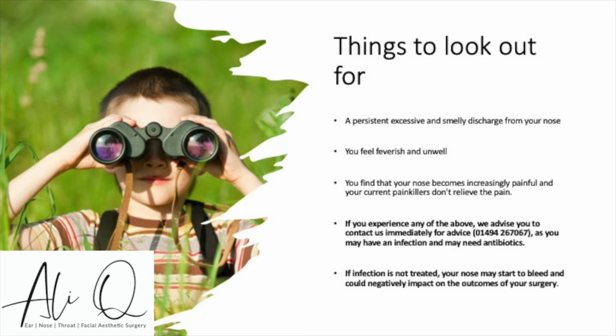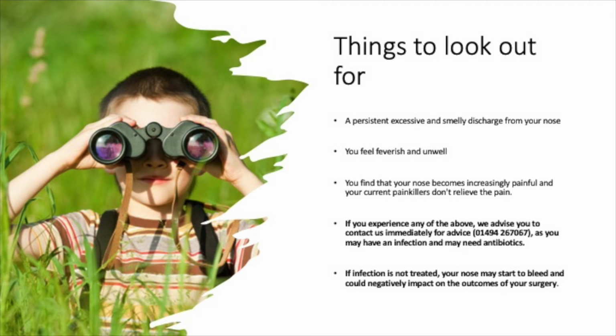There are a few things you should look out for: persistent excessive smelly discharge from your nose, a feverish or unwell sensation, or if you find your nose is becoming increasingly painful and your current painkillers are not relieving the pain. If you get any of these symptoms, you should contact us immediately for more advice. If an infection is not treated, your nose may start to bleed and could negatively impact the outcome of your surgery.